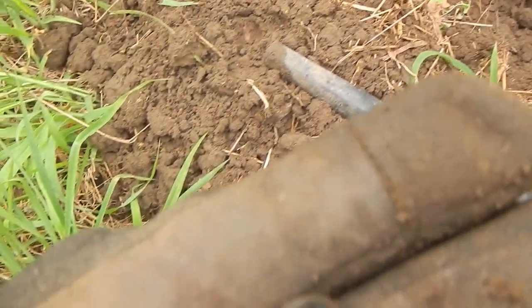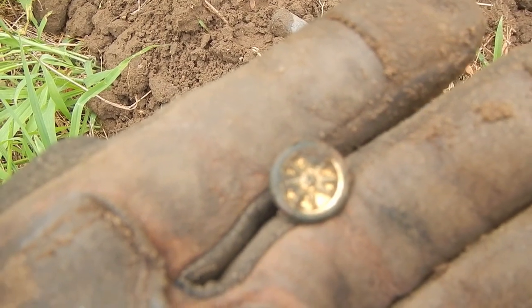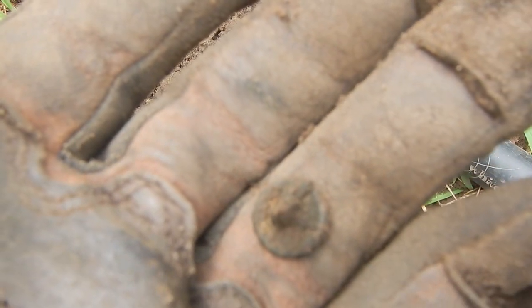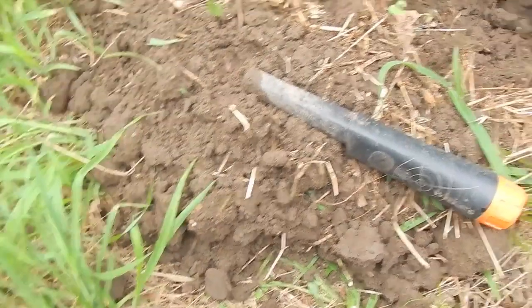Alright guys. Pretty cool. It's got a nice little design on it. Still got the shank on the back of it. That's about all I'm going to clean it up out here. Alright, that's a good find for the day.